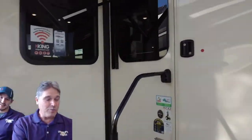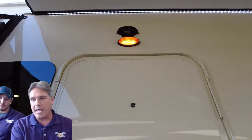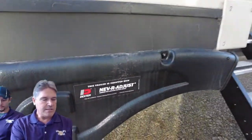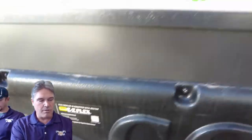You also get 3 months of free data subscription. Okay, cool. You get a 90-watt solar panel already on the roof. So it's already got a fully mounted solar panel with charge regulator on the roof. Oh, that's awesome. It's got an automatic hydraulic leveling system, and slide room awnings on all the slide outs.